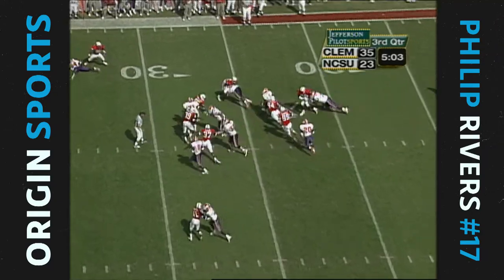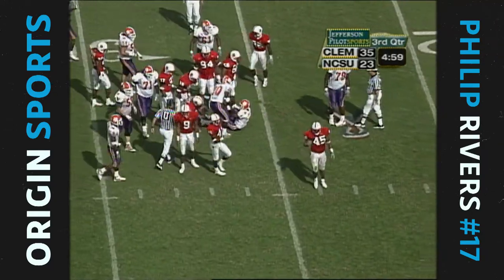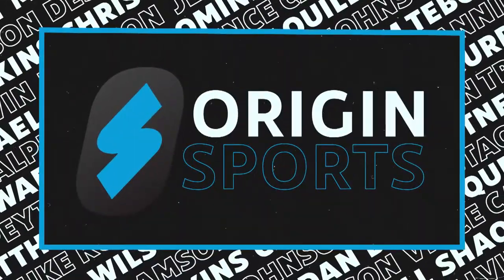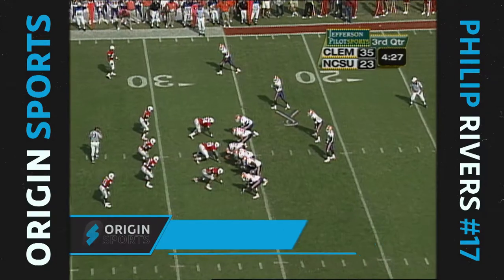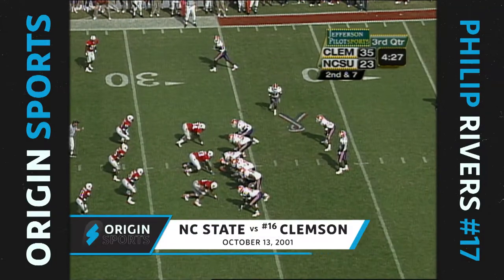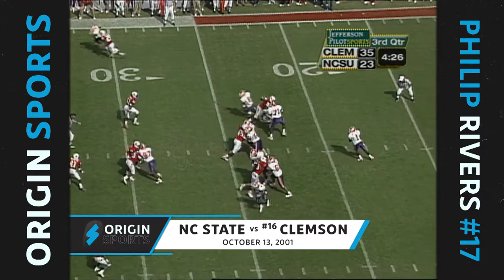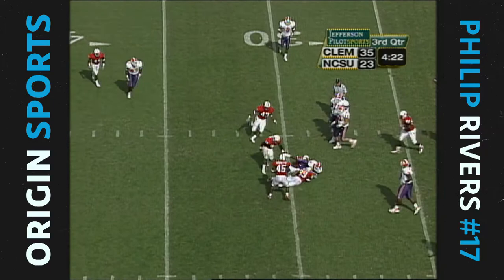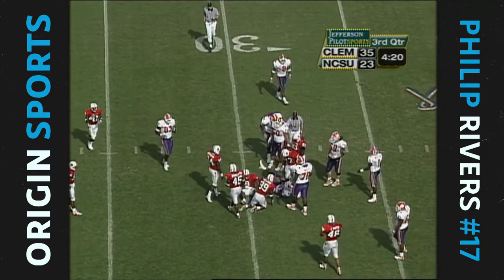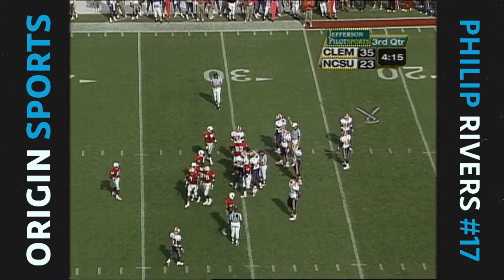Here's Woody Dantzler. NC State should be happy that they held him to a 2-yard gain. Clemson up here 35-23. That's Hamilton in motion. NC State got a rest. 3-man rush, looking over the middle. Hamilton complete for about 3 yards out to the 30-yard line. Roger Pollard and Terrence Holt in on the tackle.